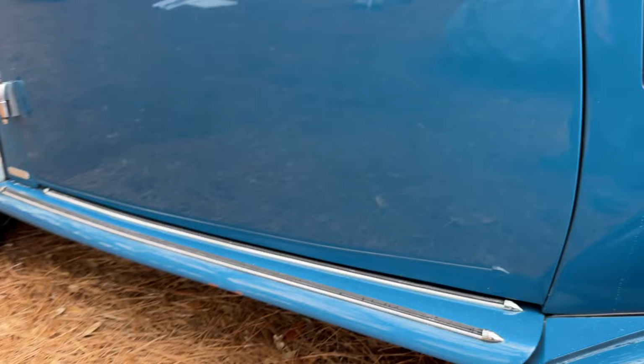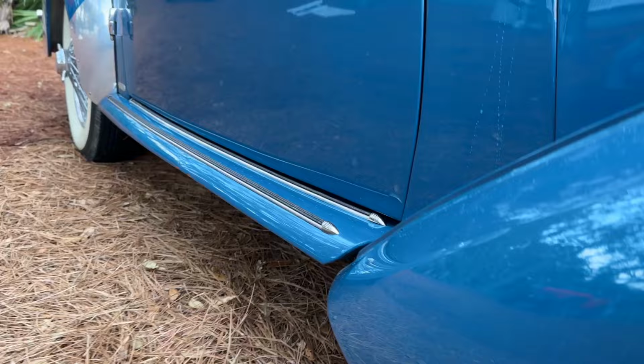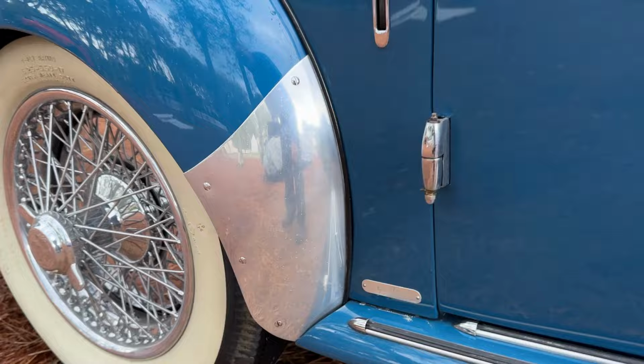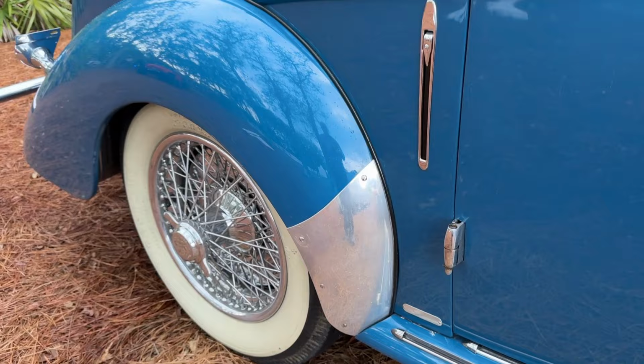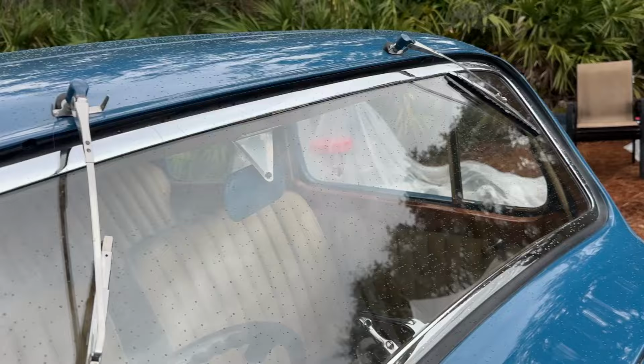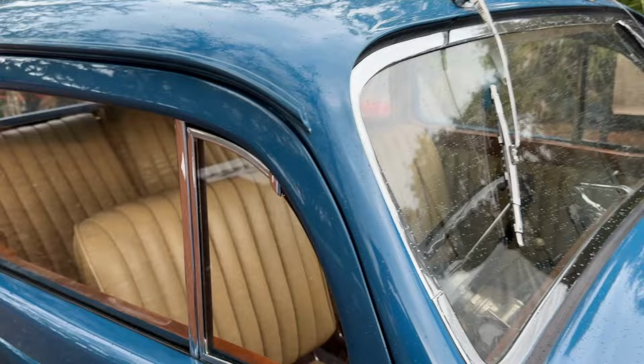Moving on to the door, we don't see any major or noticeable dents. This could be the driver's side on the right hand side. There's a chip there and a couple of chips there on the running board. Signals properly work. As you guys can see on the photos, the glass is in good shape on the right hand side. Windshield chrome and weather stripping in good shape. As we noted on the drive along, the windshield wipers do not properly work. No blemishes that are noticeable in the roof line and the sunroof.